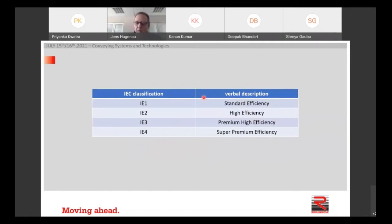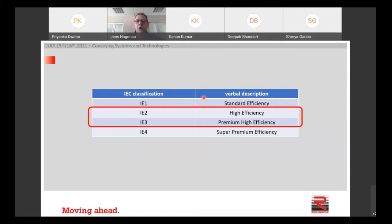This is also the reason why we are mainly working with motors in the high efficiency and premium efficiency class. At the moment we avoid making motors with super premium efficiency, because we see significantly higher costs here, and because most of the motors are running in this non-optimum range of the power requirement, they are finally not as efficient as expected from the super premium efficiency.